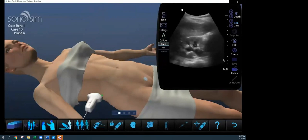You have caliper functions that allow you to do a variety of caliper measurements. So if for whatever reason you wanted to do a diameter measurement, you can take the caliper, get a diameter of the kidney, freeze that image, save that image, annotate that image, and then review it later based on your preferences. So really, really powerful tool.